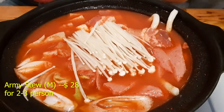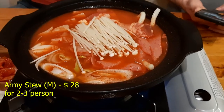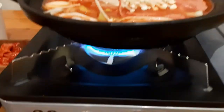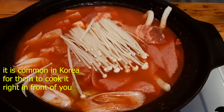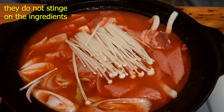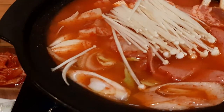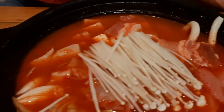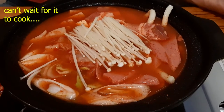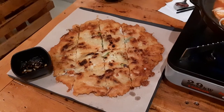Their army stew. So you can see you are cooking it right in front of you. Look at the fire there, heating up the army stew. You can see sausages, some vegetables like scallions, enoki mushroom. There's also luncheon meat in there, pork pieces, pork belly pieces, and also tteok or rice cake, and a bit of tofu too.